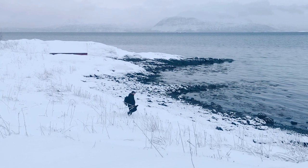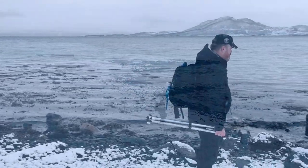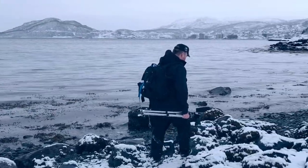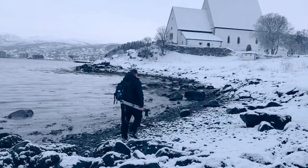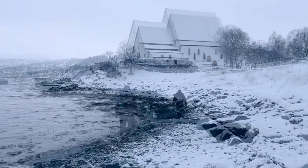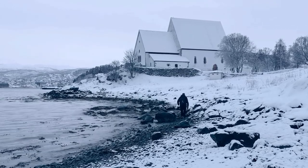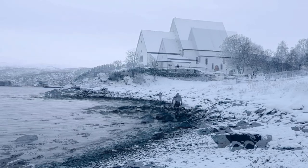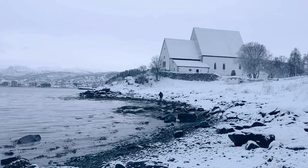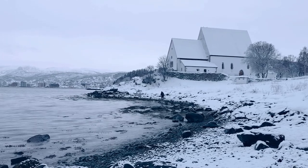Yeah, down to the beach. That's where I always end up. So I'm just gonna walk along here and get in position to, for once, not take a picture of the church, which is from 1250, and it's the northernmost surviving medieval building in the world.